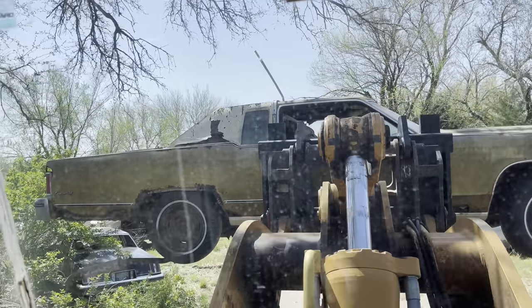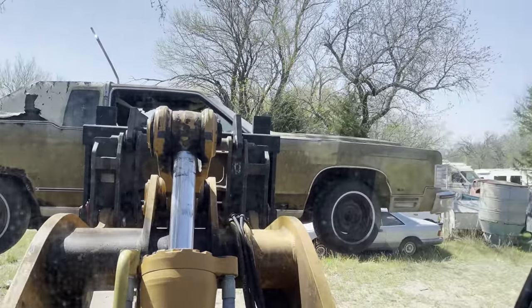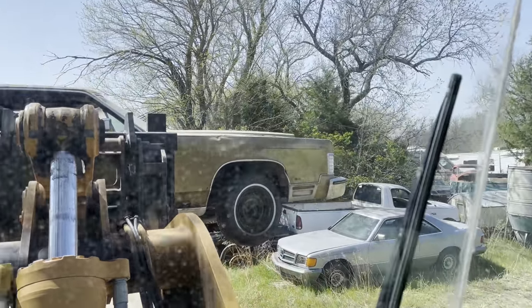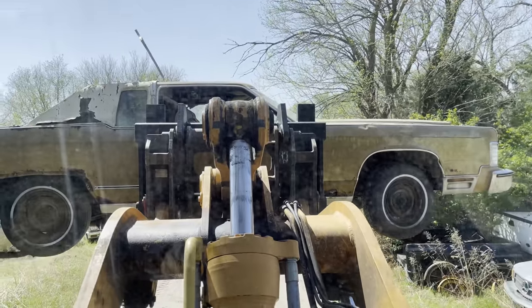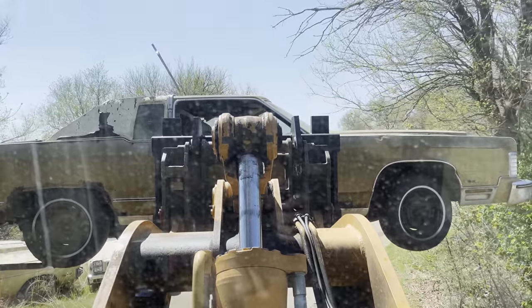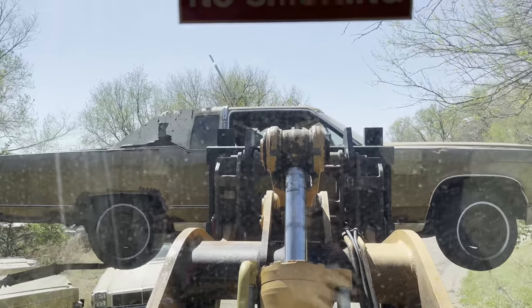But it does have a few good parts on it. It's got good taillights on the back. The turn signals on the front are good. The little marker lights down there on the fender, those are good. So it's got a few odds and ends, dash parts, just little trinkets here and there. And I don't have time to pull them right now, so I'm going to stash it out back. Worry about it another day.